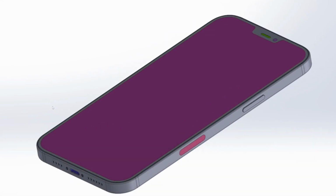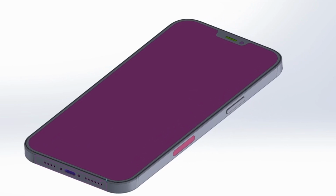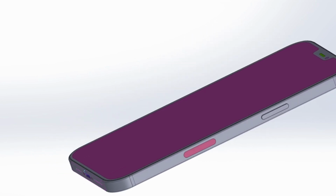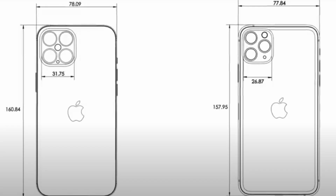So in these CAD schematics, we can see that there is new design all over. And obviously we look at the sides where we can see everything is nice and square and flat like we like it. And then we look at the camera, which there's 4 of, or to be precise, there's actually 3 plus the LiDAR scanner. But in these CAD files, you can see that the scanner and everything will be in a nice square shape. So everything will be symmetrical. The flash will be in between them, the microphone offset to the bottom, which is nice. I actually pretty much like this design.